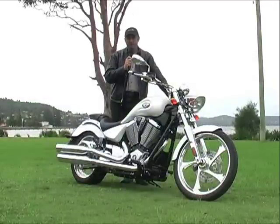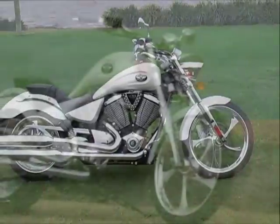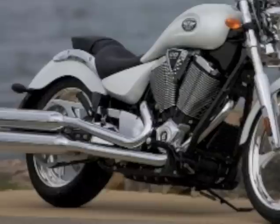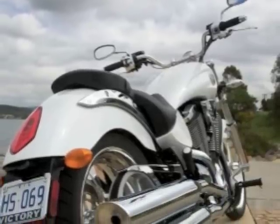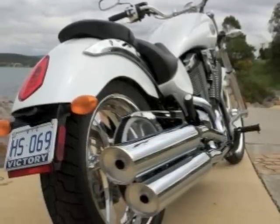Polaris started making Victory motorcycles in 1993, and the Victory company is now headed by Mark Blackwell, a former US motocross champion. The 100 cubic inch Vegas base model is a very slick looking machine for its size, but it's quite a comfortable bike in terms of leg reach to the ground and to the forward controls. The seat height is a very comfortable 673mm, and it has a respectable ground clearance of 148mm.